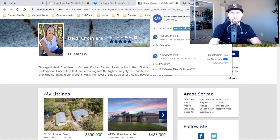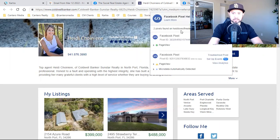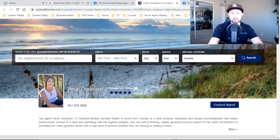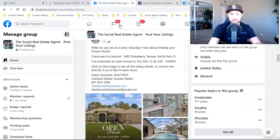But in fact, look. This is showing that the pixel is coming from her.com, but that's not even her.com at the top. This is coldwellbanker.com. So her data is all over the place. It ain't even matching up at all. She's driving the click to coldwellbanker.com, but this pixel over here is Heidi loves Florida real estate.com. It's like, dude, all over the place. But here's my point. Clicking and coming over to a page like this is not going to capture the lead right now.